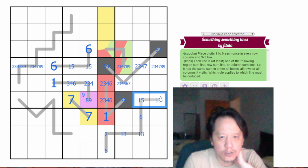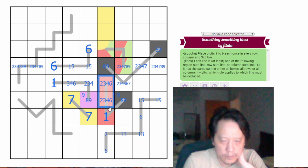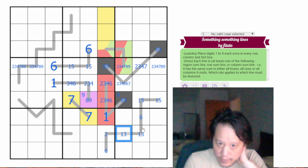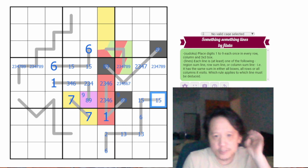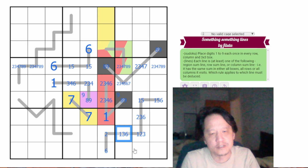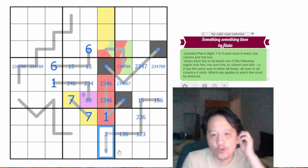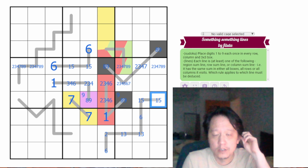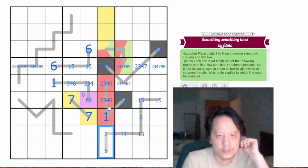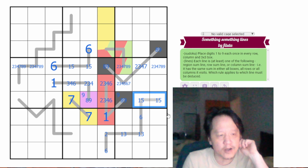So this would work, right? You have 2, 6, 3, 4. And then let's say you had column sum line, right? Well, then this would have to be 6. You would have a 1. This would be 2, 3. I guess this would be 6. And this would have to be 2 and 4, which doesn't work. So column sum line does not work. Row sum line does, right? Because we have 2 and 6, this would be 3 and 4. We'd have 1 and 5.